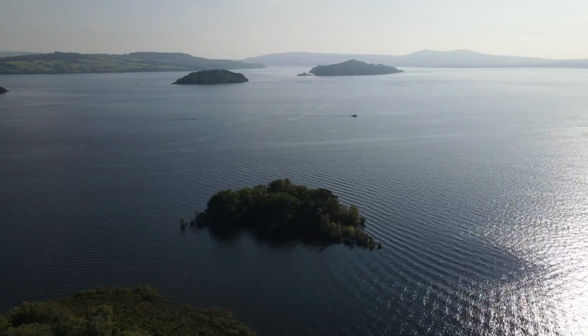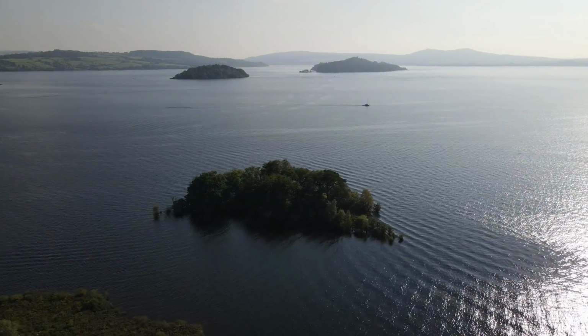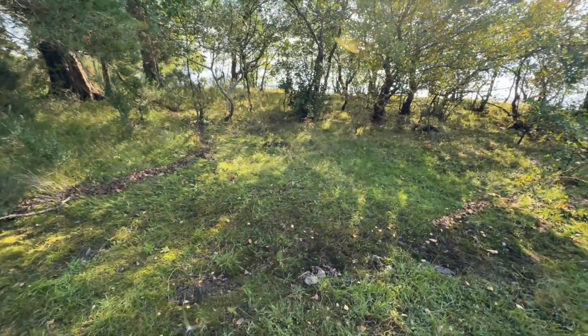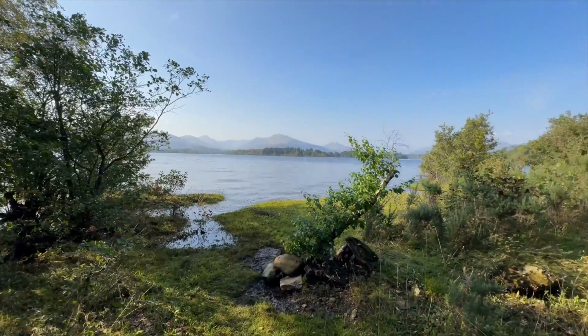It's only small, it's very small in fact. It looks like it's mostly used by birds. Trying to see if there's any camping spots. You could probably just pitch a tent there though. You might get swamped in the morning.